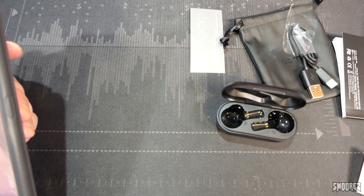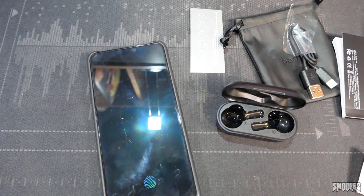Playing that song was really, really good. So at this point in time, I'm actually going to pair these up with my computer. And what I'm going to be doing is editing some videos, which can take anywhere from 2 to 6 hours, depending on the video. And I'll have these in. I'll be listening to some music in the background. And I'll let you know how I go with battery life, and then we'll continue on with this review.